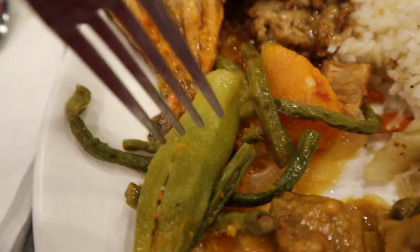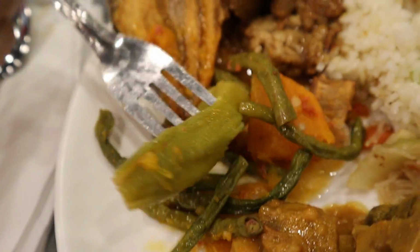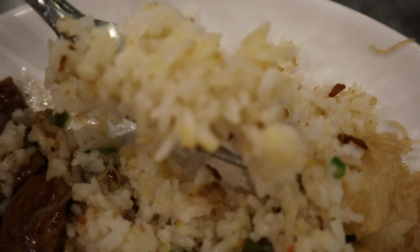The pinakbet, which has the okra and the green beans and squash. Even those green beans are pretty nice as well. Oh man. And of course in between, gotta have my rice. That's how I like it. Oh yeah. Delicious garlic rice. Oh yeah.